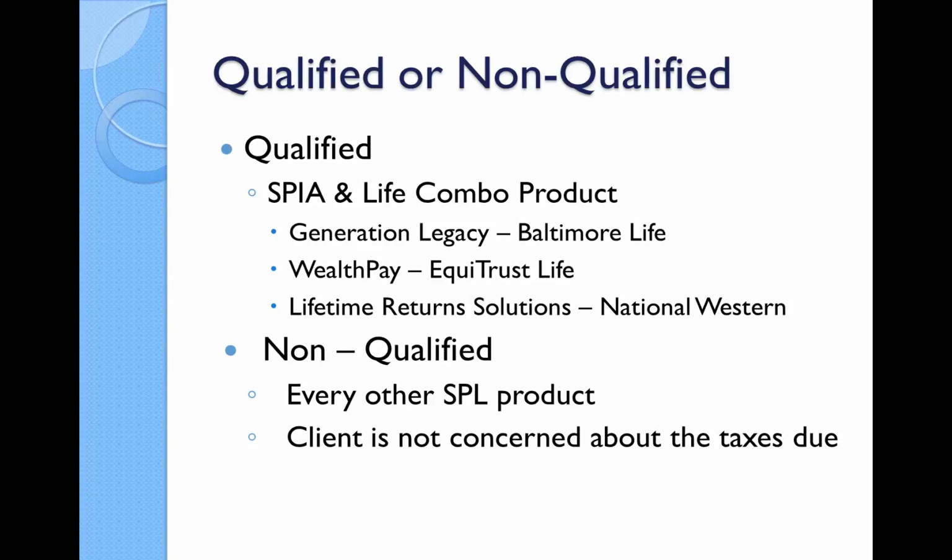So we can do something with qualified funds. Non-qualified is pretty much every other single premium life product. On the previous page, I showed you the different carriers. They'll take single premium on most all of those. And obviously for some of them, if the client's not concerned about taxes that are due, we would surrender the annuity, put it into single premium life, and pay the taxes.